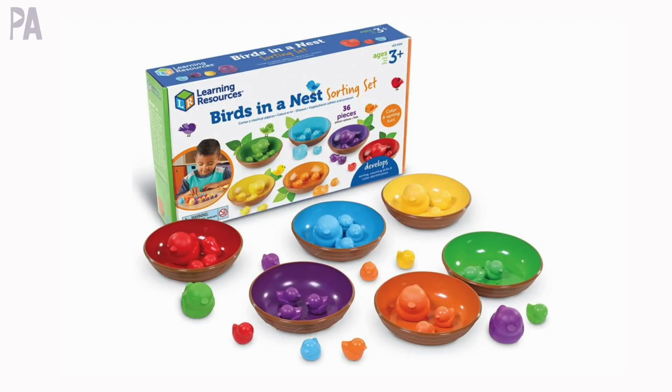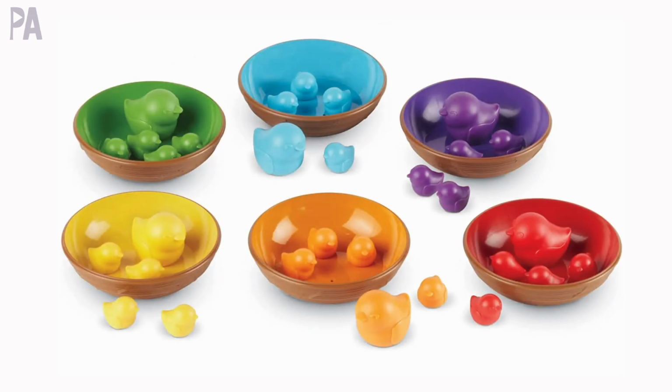I had to throw in this last one from Learning Resources because I think there's so much that you could do with the set. It's called the Birds in the Nest Sorting Set. Now, this set comes with a lot of stuff. There are these bowls that come in different colors, plus all of these little birds in a couple different sizes.